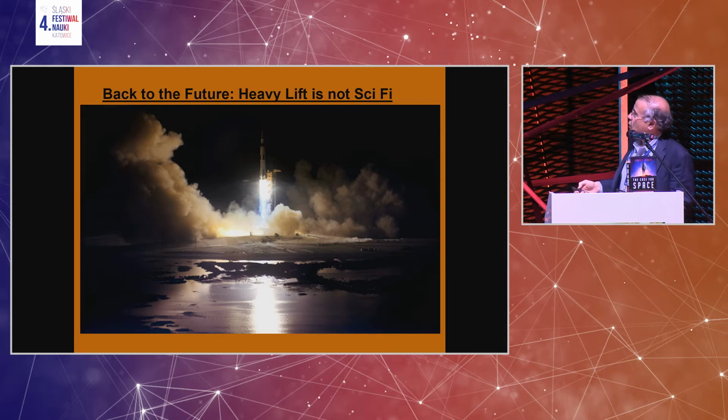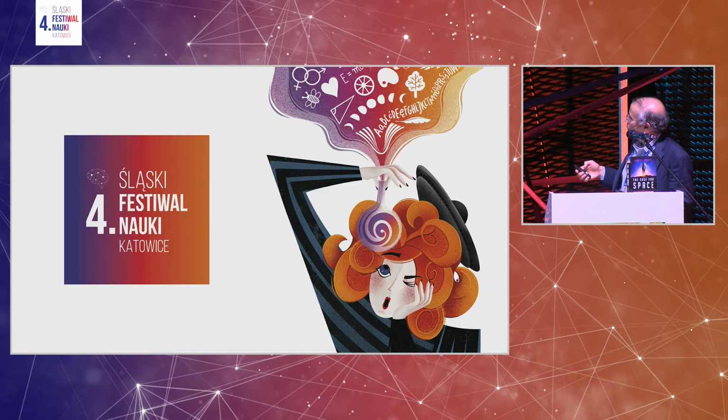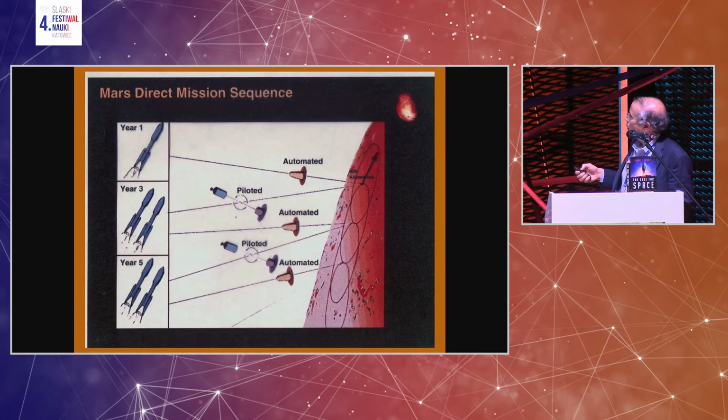Now, if you had a vehicle of this general type, how do you do the mission? Okay, go back. Here we are. This is a mission sequence chart.